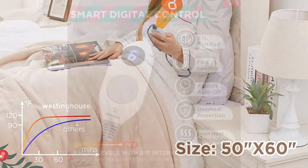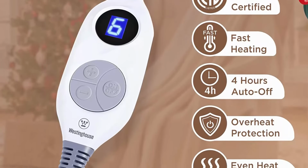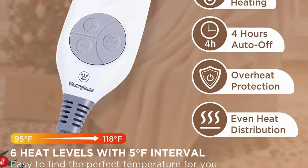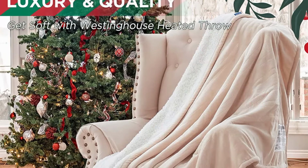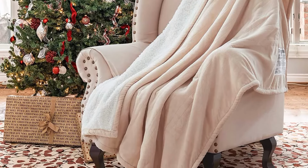Therapeutic heat relief, fast heat expands blood vessels, promotes blood circulation, helps relax muscles and joints throughout the body, and relieves fatigue after work and exercise. Soft cozy 220 GSM flannel with 220 GSM Sherpa brings an optimal. Top 1.